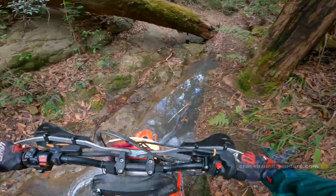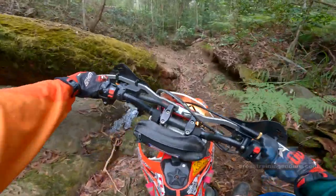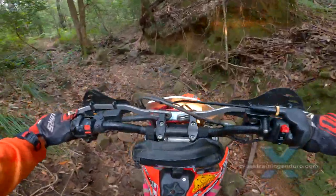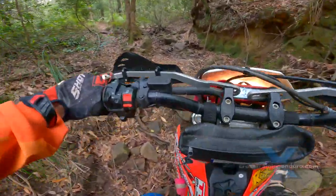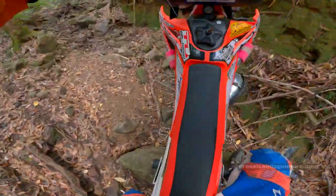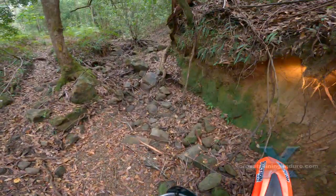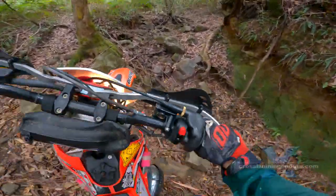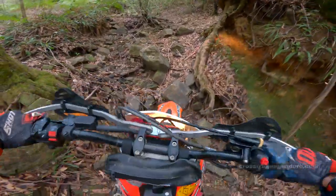This is seriously beautiful countryside. We should come back one day and do a bushwalk. There's no time to really enjoy the scenery when you are wrestling a big lump of metal. I have bad memories of this section. I was trapped under my bike and needed someone to rescue me on the last ride.